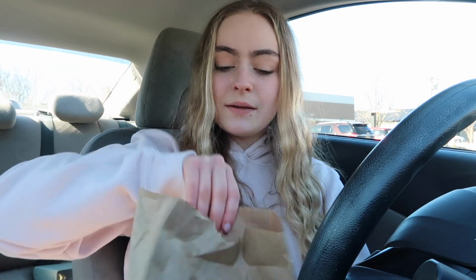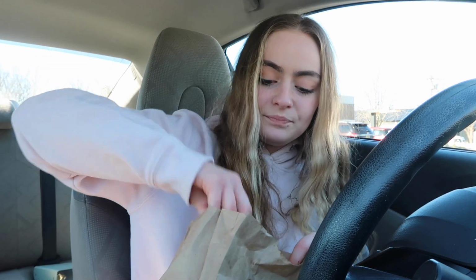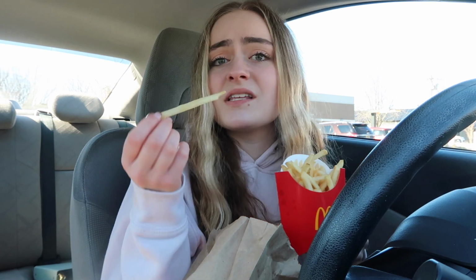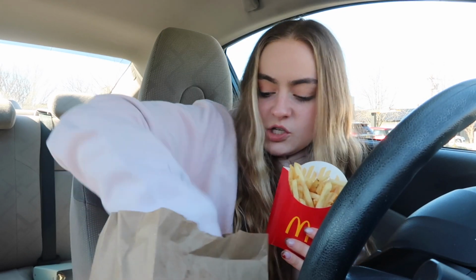I am going to try some French fries in the meantime. We have our French fries right here. I love McDonald's French fries. I think they're so good. They didn't give me ketchup, so I'm going to use honey, because I heard Steph Pappas say that honey and French fries are really good, so I'm going to try the honey.